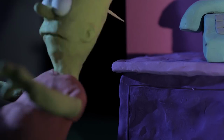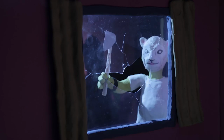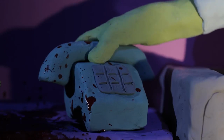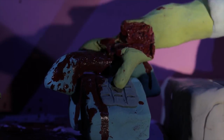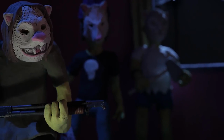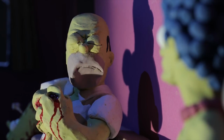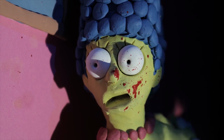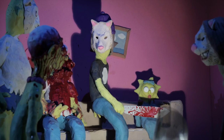This then gives way to Nelson, Jimbo, and the other deadbeat kid breaking in and savagely massacring the entire family, even baby Maggie, all shown in gruesome detail and laced with dark humour. It is disturbing seeing TV's most beloved animated family brought to life in this way, but even more horrifying to watch them suffer such physical trauma. Let's leave it there with this clip.